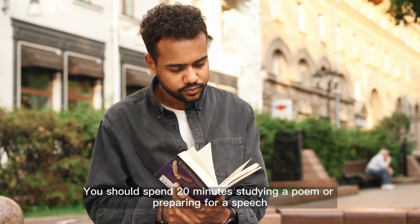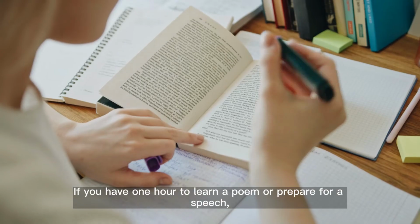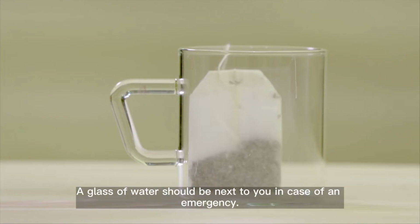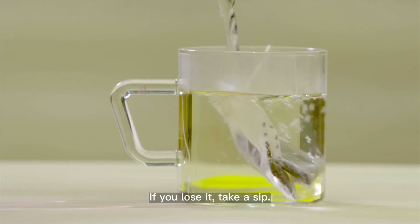If you have 1 hour to learn a poem or prepare for a speech, spend 20 minutes studying the text and 40 minutes practicing it. A glass of water should be next to you in case of an emergency. If you lose it, take a sip.